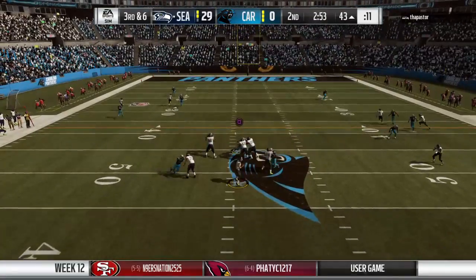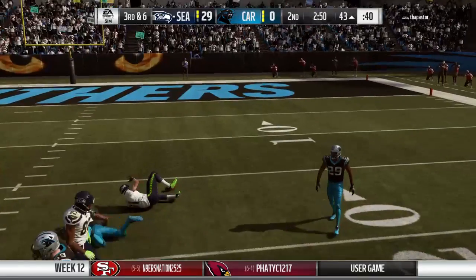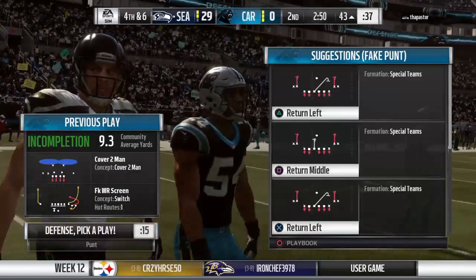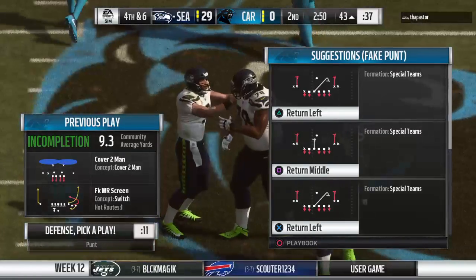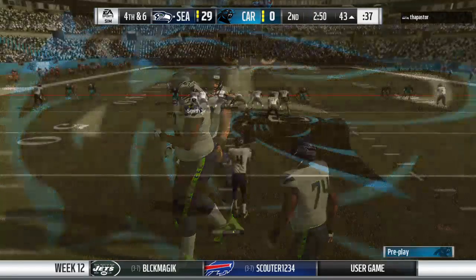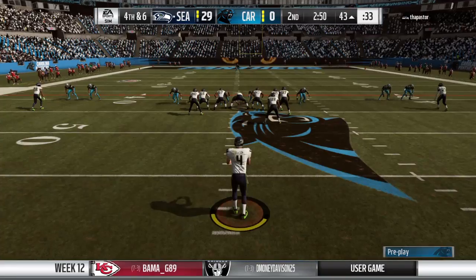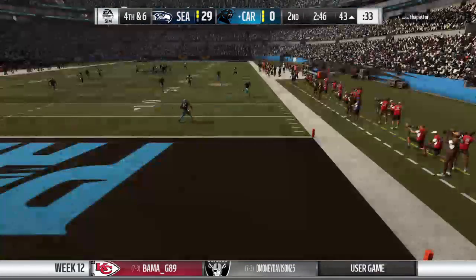From the gun, Wilson. And he couldn't hang on to it through the contact. Incomplete. You hear the calls for a penalty, but I just don't think so. I think in this situation, the defender was making sure his guy couldn't hold on to the football. So I don't see anything that warranted a flag. No, I'm with you. There was contact, but I'm happy they kept that flag in the back pocket.